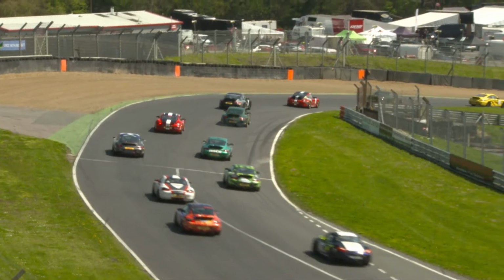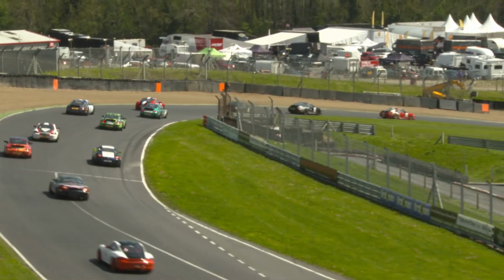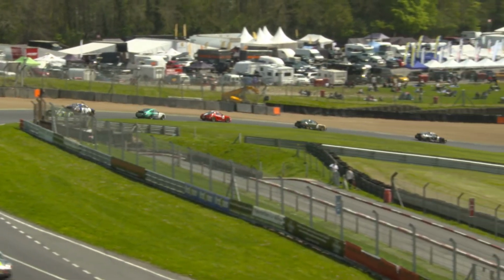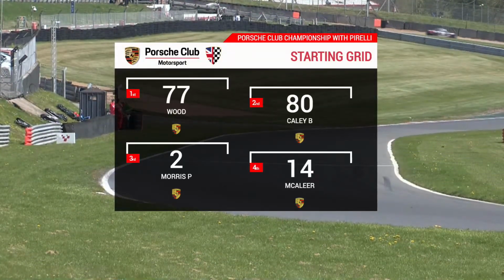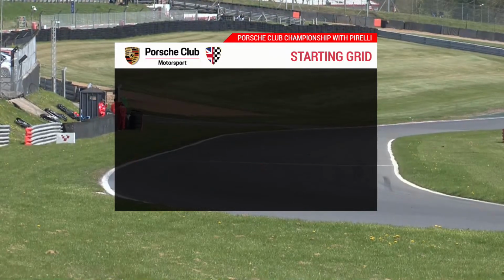So we'll guide you through the grid as the cars head off on their formation lap, trying to build some temperature into their Pirelli tyres as they make their way around the circuit. The way that they line up is based on qualifying from earlier on. Steve Wood qualifies on pole position. He won at Donington Park in the second of the 2 races there, and Bill Caley sits alongside. Pete Morris is on row number 2 with the man who had very poor luck at Donington Park, looking to bounce back, former champion Mark McAleer.